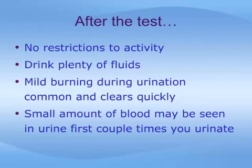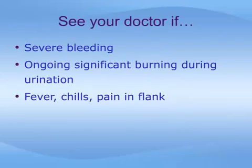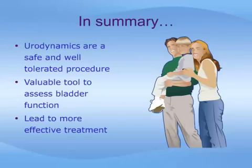Following the procedure, you can resume your normal activities. It is important to drink plenty of fluids afterwards, as this will help to clear any symptoms of burning of urination or blood in the urine. Rarely, it may be necessary to see your doctor after a urodynamics study if there is significant bleeding or burning with urination that does not clear quickly, or signs of a serious infection such as fever, chills, or pain in the sides. To conclude, urodynamics are a safe and well-tolerated procedure.